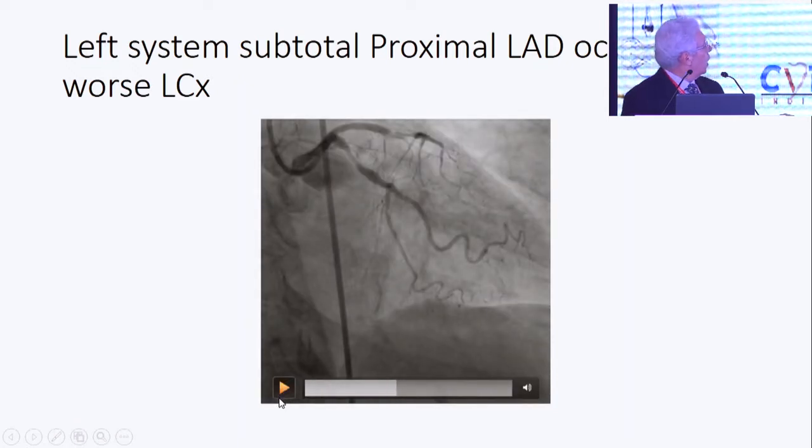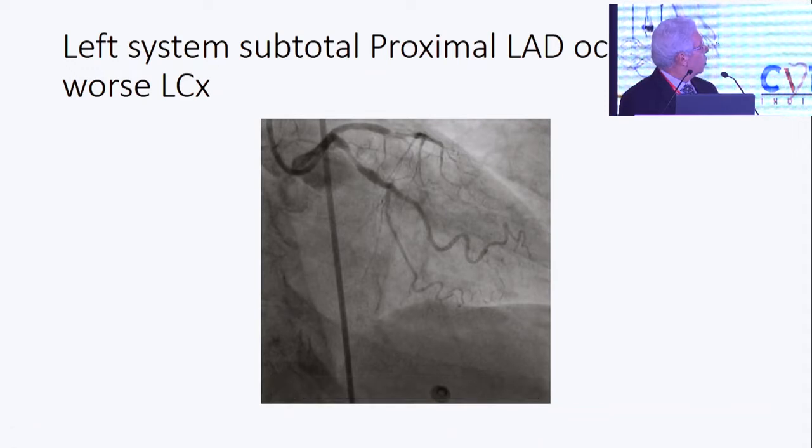Okay, if you look here, there's a gap. There's almost subtotal occlusion. It's actually worse. So we know that we have a culprit lesion. Her circumflex focal lesion looked worse, but could be an element of spasm. And of course, her distal LAD is something that you can barely see.